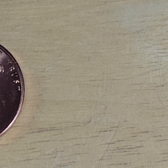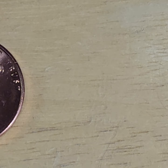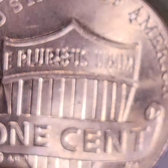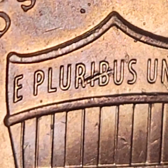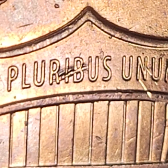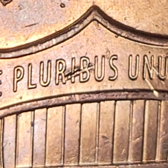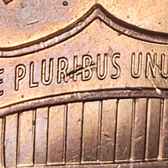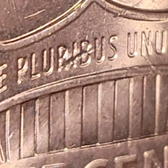That is a strike through or something, because some of the letters are over it, and it's pretty cool. I'll show you a close up of it. It's a mint error. I'm gonna call it a strike through, but you can see the R is over the line, and then on the B and the I, it's like part of the B and the I. So I'm gonna think that's a strike through or something with the planchet.